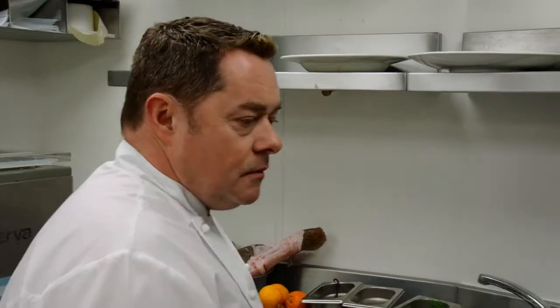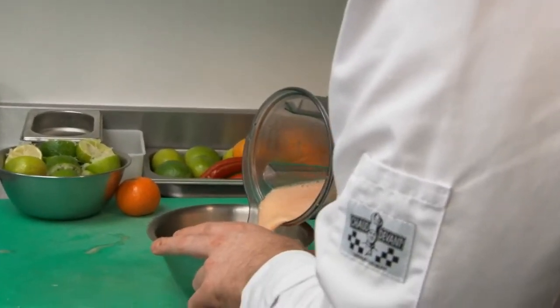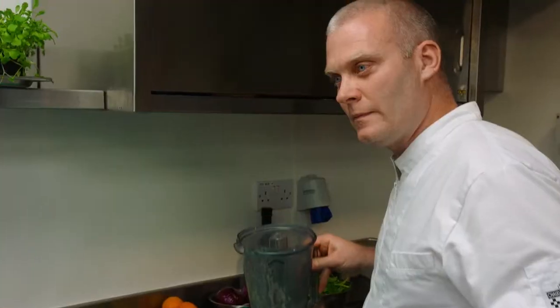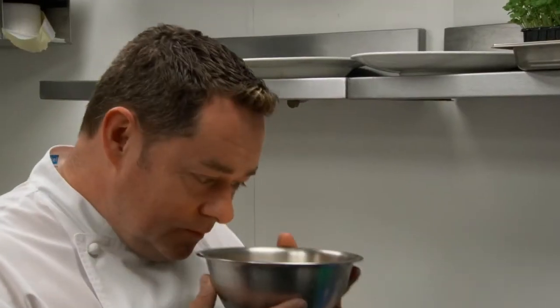So you see the foam on the top of it? When we let that rest, that'll all separate out, and we'll take off what we'll call the impurities. Would that be spicy now? Yeah, it's kind of a spicy hotness, coolness.